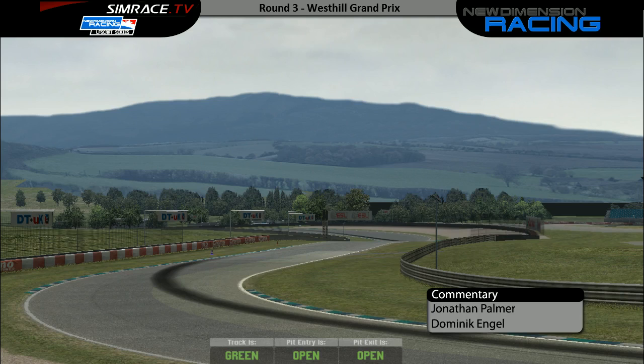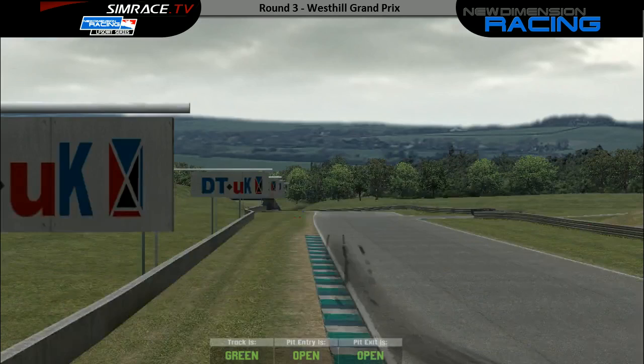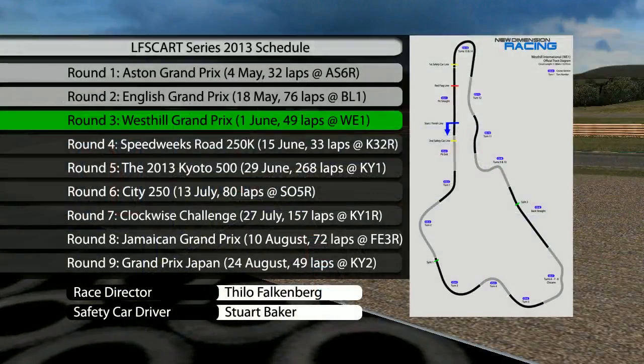Certainly the Fern Bay race, I guess, has got to be one of the most difficult ones to be error-free in. South City as well, being SO5R, is certainly one of the hardest tracks that's been in LFSCART from all the South City tracks. To keep it out of the walls there, keep your tires together, and well, it's certainly not going to become easier, but if you sign up to this, you probably know that before you even attend a single round of the championship.